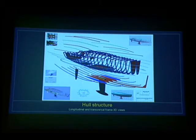Both frames and stringers have 10 mm thickness, while the plates you see here have 4 mm thickness for deck and side and 5 mm for the bottom. In spite of the different colors, the curvature differences of the plates are so small that the entire hull can easily be rolled without any problem.